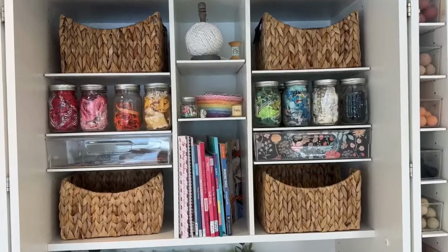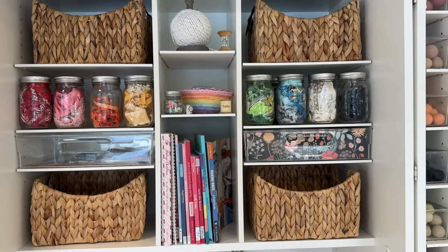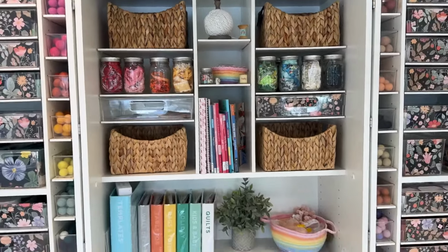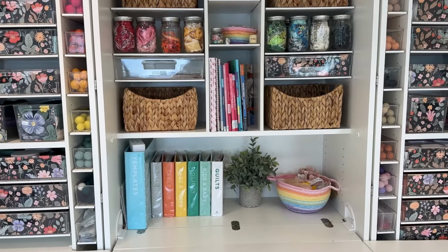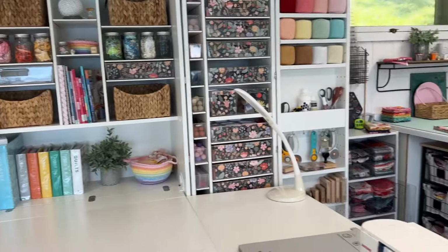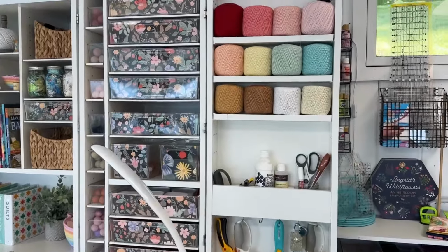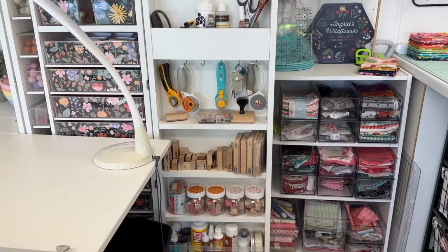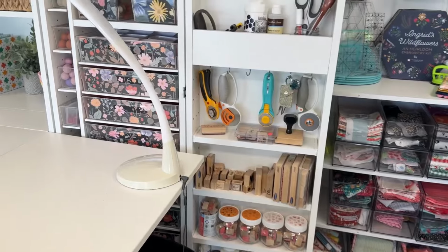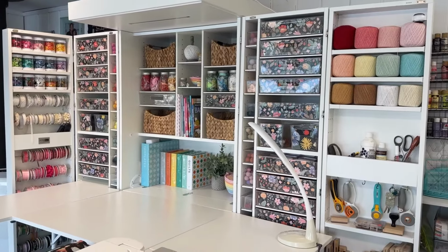I also have a variety of books here, excess ribbon, some other things in baskets. This is really, honestly, really decorative. But then I've got all of my templates and patterns organized in the binders there from Missouri Star Quilt Company, and then just more excess stuff that I keep in the compartments here. This side, I've got some rubber stamps, just all kinds of things. It's just where I keep all the stuff so I can easily access it when I need to.